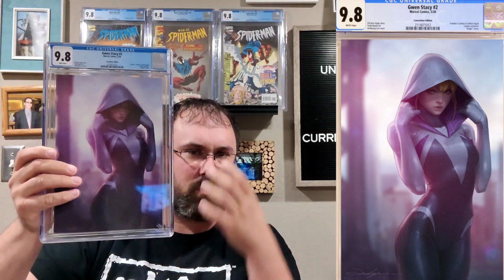This next one, we got Gwen Stacy number 2, the Jae-Hung Lee variant cover. Look at that. Beautiful, beautiful book. It's an unmasked variant. Now, they had a bunch of different variants, virgins and trade dress, and most of them, she was wearing the mask. This is the one where she's unmasked, and it's the one I went with. You know what I'm saying?